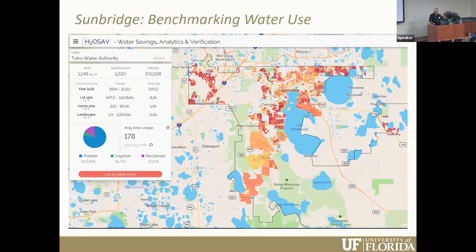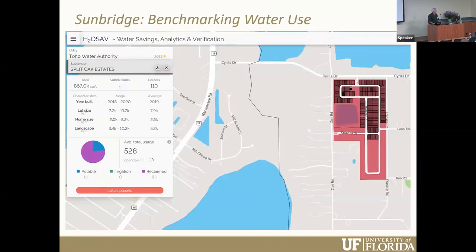Nick Taylor, fortunately, is producing this information that shows us exactly how water is being used all around this project. If you look in the upper right-hand corner, you see that little tiny dot, Split Oak Estates. And there it is close up, 528 gallons per day. Now that's a split between reclaimed and potable water. But imagine if you rolled that up over the 36,000 homes that Sunbridge is going to create, that would be 19 million gallons per day. The consumptive use permit for Toho Water Authority is 40 million gallons per day.